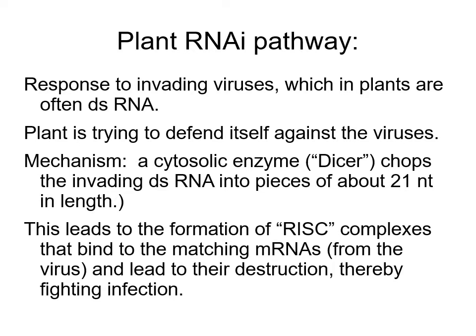Okay, so in plants, this is an extremely important pathway. It is a response to invading viruses, which are very often double-stranded RNA. So the plant is trying to defend itself against the viruses. The first part of the mechanism here is we're going to use a cytosolic enzyme called Dicer. What it does is it chops the invading double-stranded RNA into pieces of about 21 nucleotides in length.